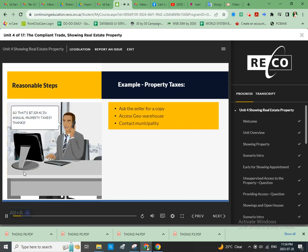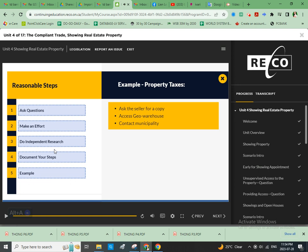For example, buyers will want to know how much they will pay annually in property tax. Reasonable steps to determine this amount would include asking the seller for a copy of their latest property tax receipt, accessing GeoWarehouse or a similar service to determine the tax amount online, and contacting the municipality to determine the tax amount for the property.